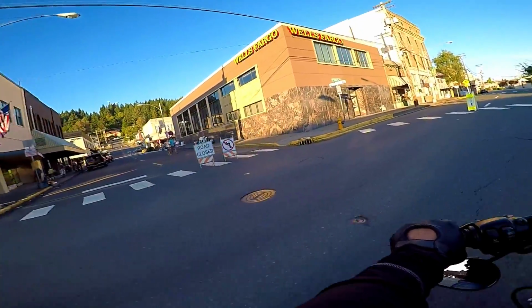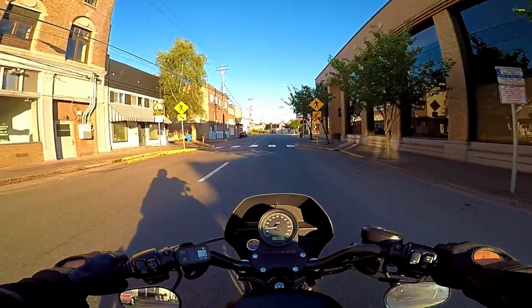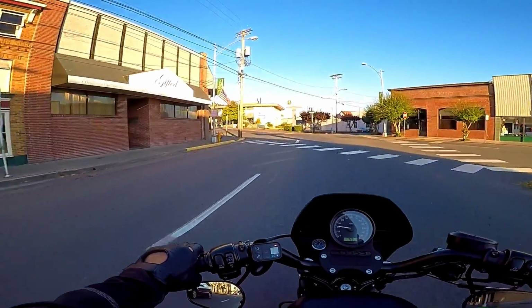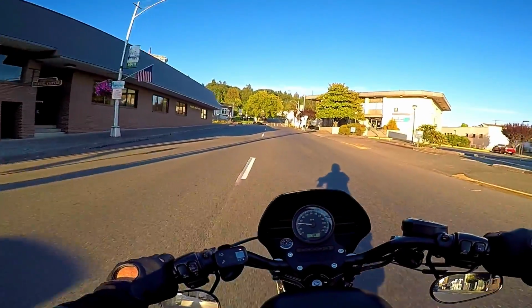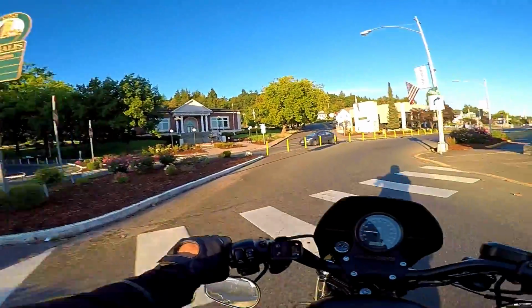Oh, they got a little street fair thing going on. I bet you Kelly didn't know anything about that. Man, is it beautiful out here. Chehalis action and sunset. Look at that.